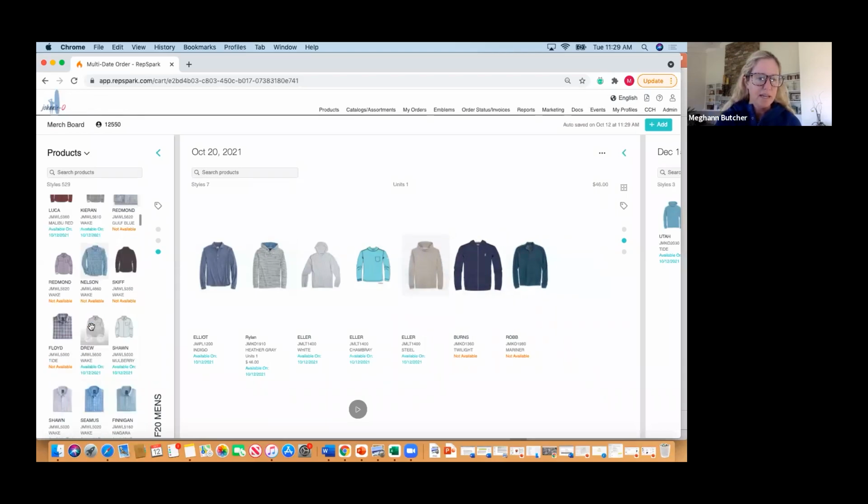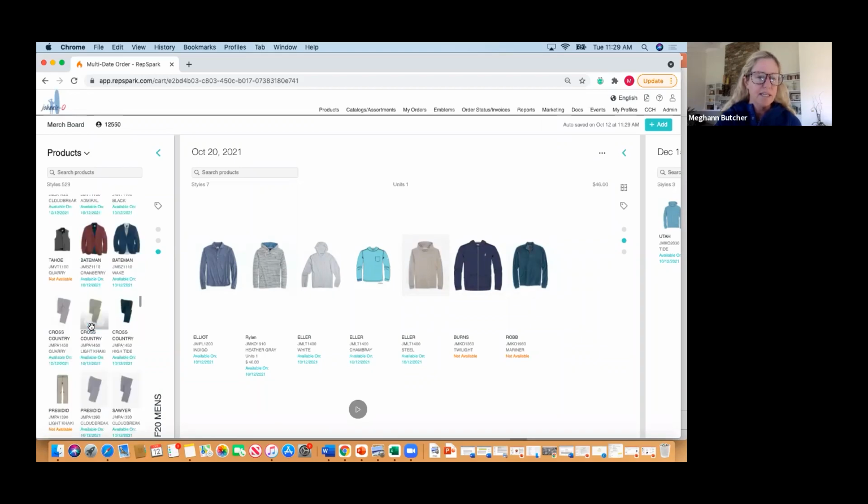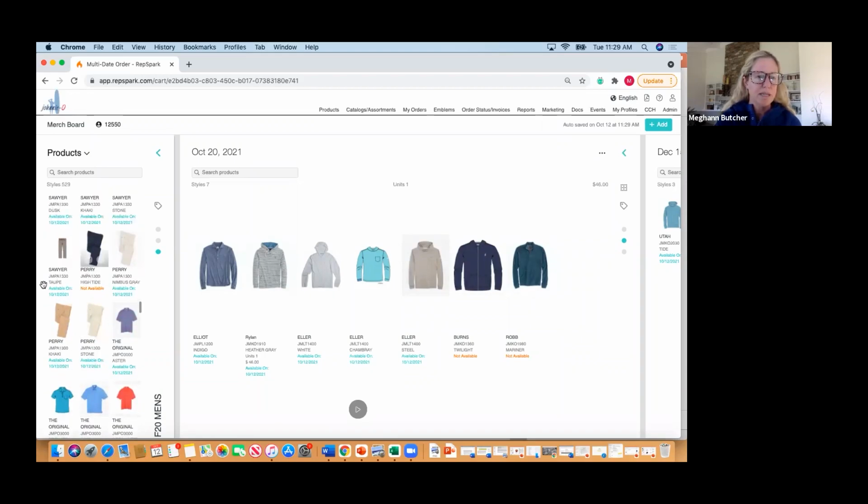Again, I can always kind of scroll down over here. Maybe I decide that I need some vests, or maybe I want to make sure that I have some pants. So I'm always able to see. And then I can also see if something's not available, I can go ahead and delete that out as well.